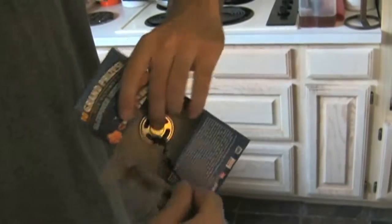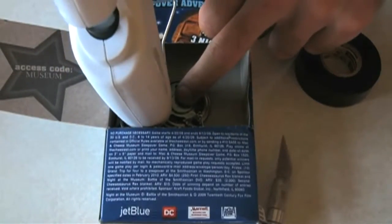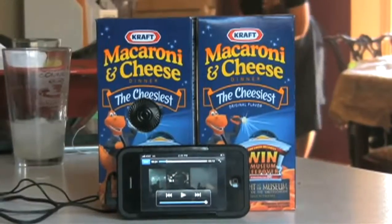Now, place the speaker over the hole that you previously created. Cut a hole down in the bottom so the jack can come out and run that wire through there. Using the glue gun, put that in place, and you are ready to rock out, my friend.